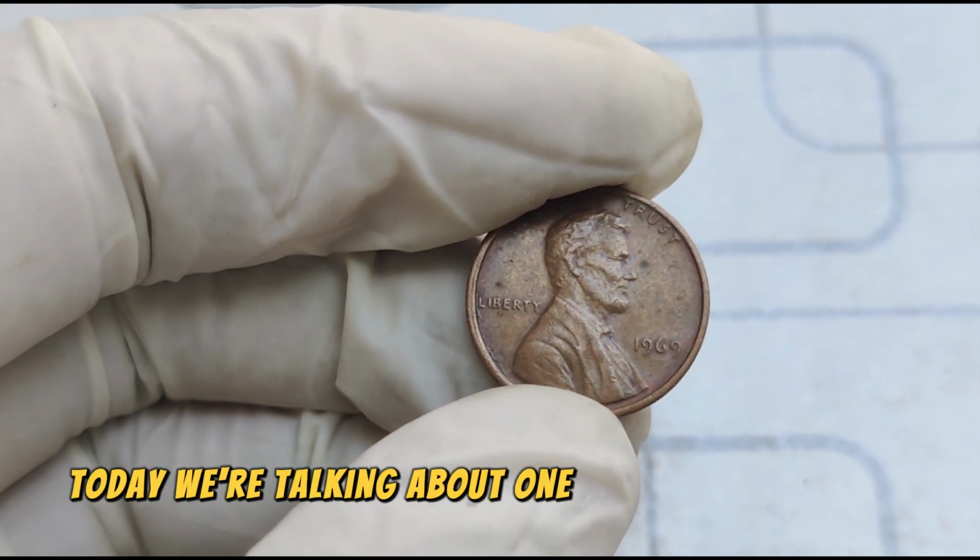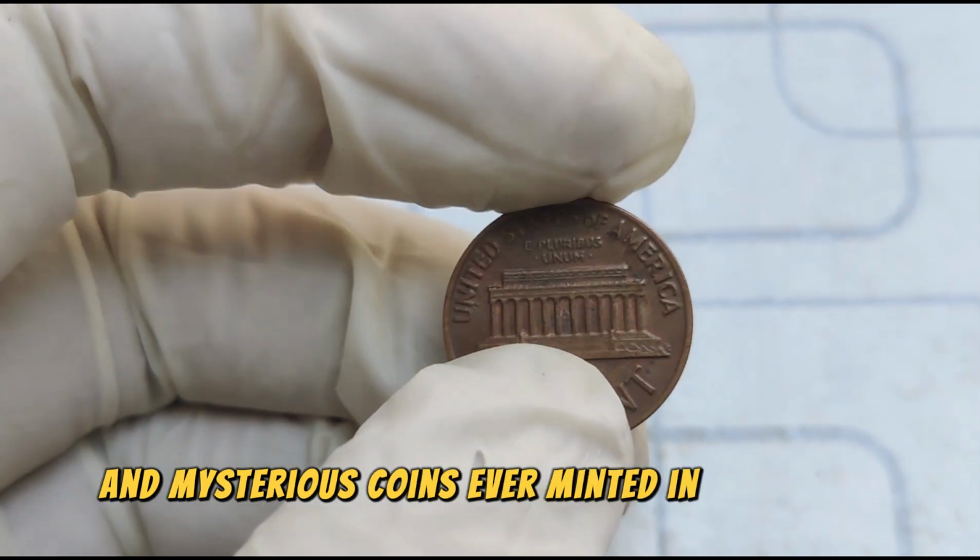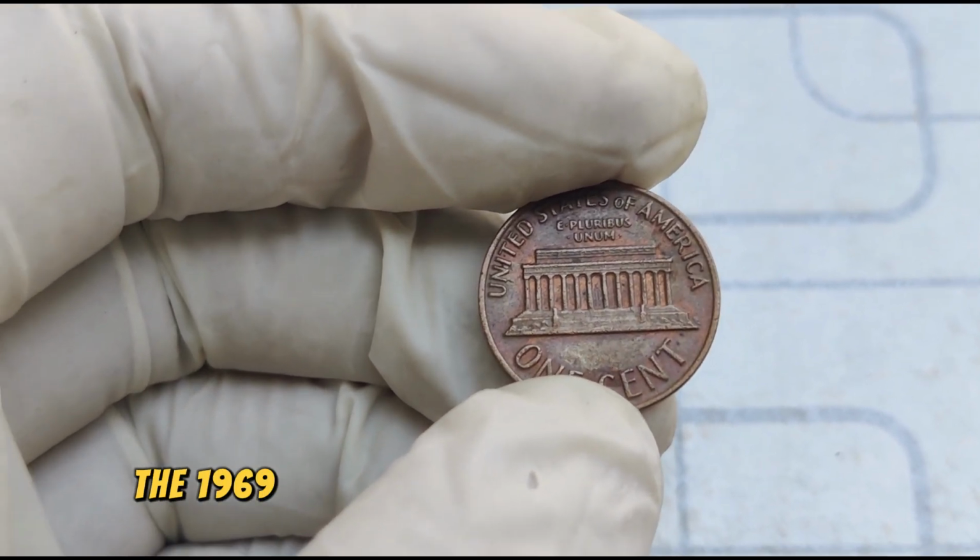Today, we're talking about one of the most coveted and mysterious coins ever minted in U.S. history, the 1969 Lincoln penny.